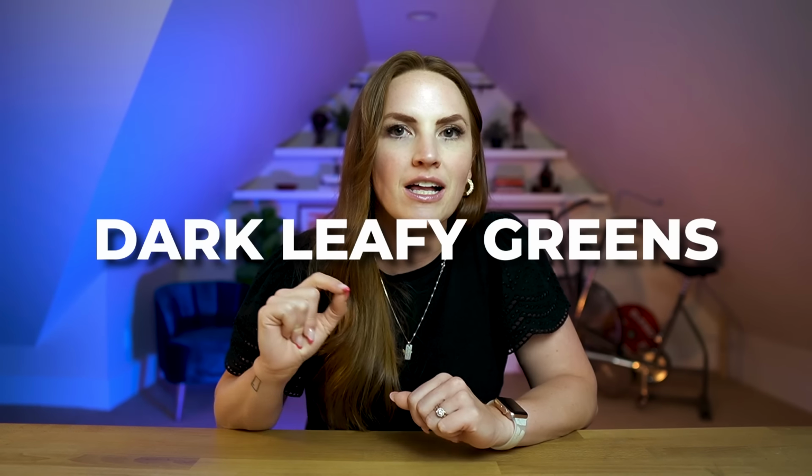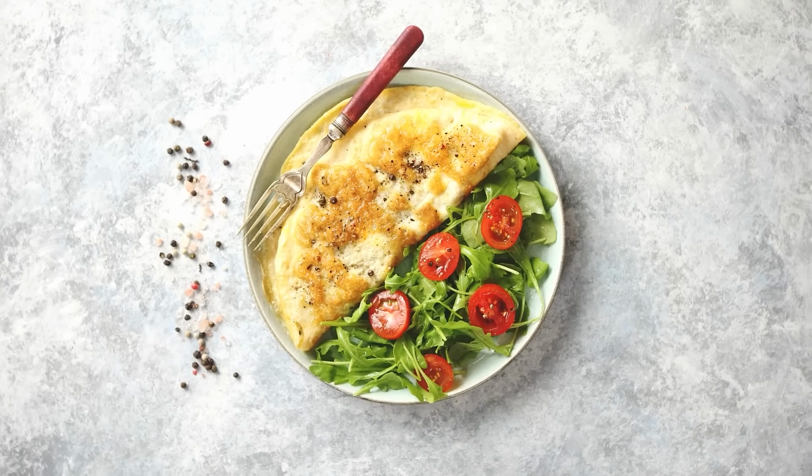The next food that you can eat to bring up your white blood cell counts during chemo is dark leafy greens. Your body also needs folate to make new white blood cells, and dark leafy greens are full of folate. Really, the perfect breakfast for a cancer survivor is an egg omelet with spinach added to it. This would have major white blood cell boosting potential.